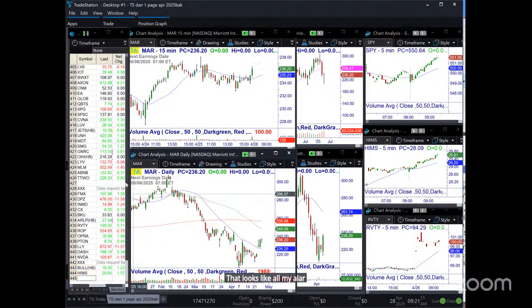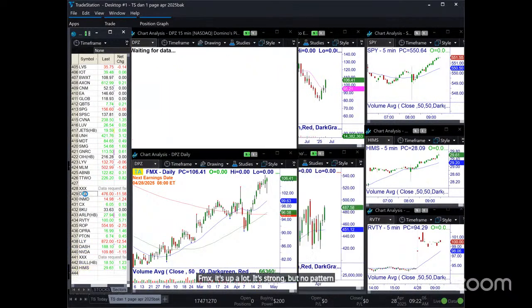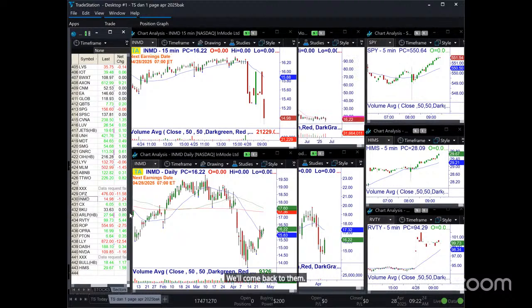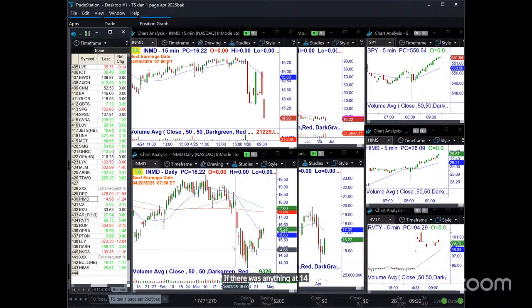All right, let's go to earnings here real quick. FMX, it's up a lot, it's strong, but no pattern. Pizza Hut. I have this as a call spread idea. It's gapping down, so 30-minute low. And I kind of remember he's spreading typically, but we'll come back to him. This thing gapping down, 15 bucks, bearish. It's actually a condor setup if there was anything at 14 and 1650, the way it's gapping right in the middle. But I've got no interest in it.